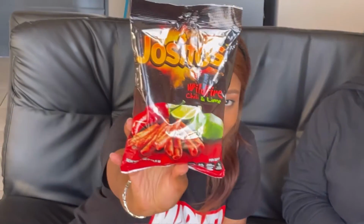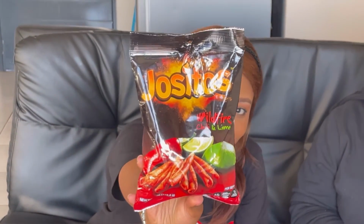We are starting with these, they're called Xoxitos, I think. Wildfire, chili and lime. They say they are distributed in the USA. So we're gonna try them and let you guys know what we think, right? Here they are. I hope you can see. That's what they look like. Okay, so I'm just gonna take one out and show you guys. This is what they look like. They look quite spicy.